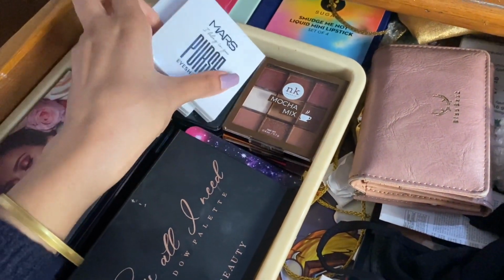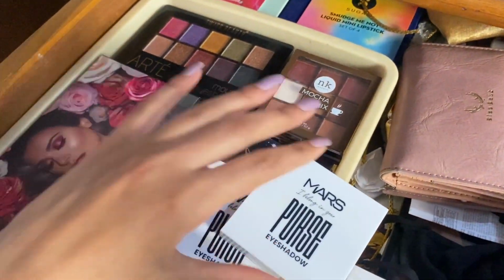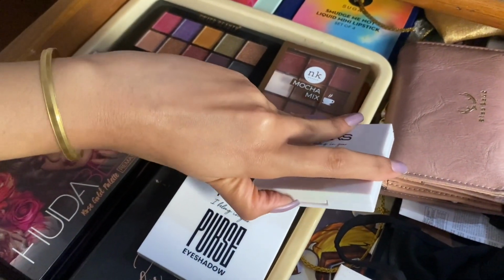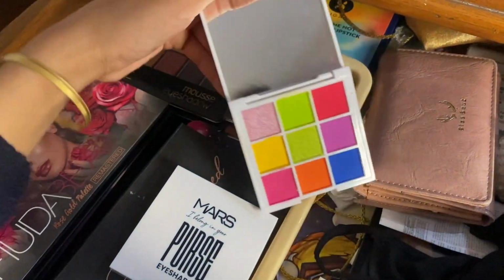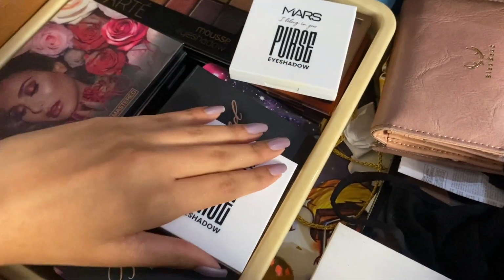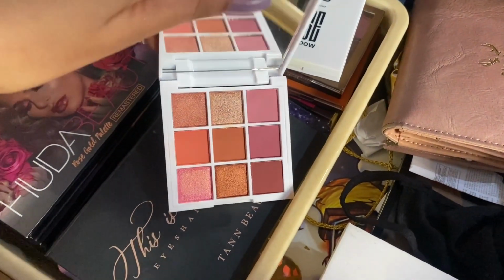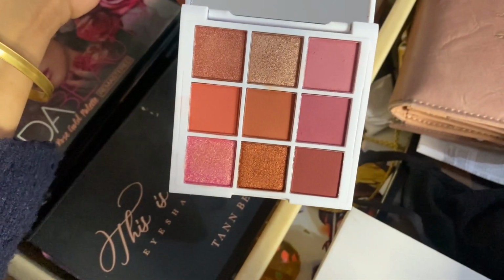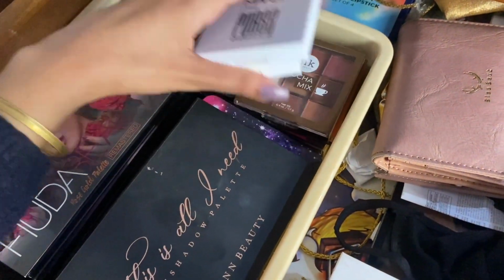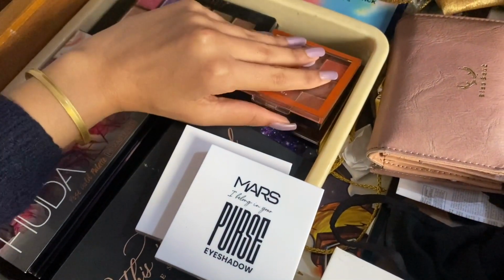These are like my current obsessions. The Mars purse palettes. I love them so much. This is in the shade, I guess this is a brighter one. Yeah, I used this palette on my eyes today. Love it. Then this is the Mars eyeshadow, and this is like my day-to-day colors. This doesn't look like my day-to-day colors because I haven't used them so much, but these are the day-to-day eyeshadow palettes. I usually keep them up.